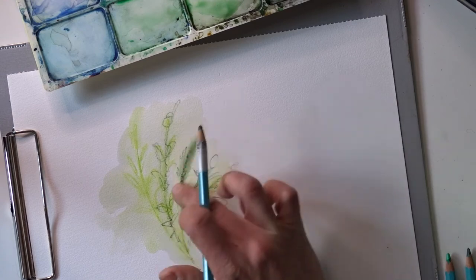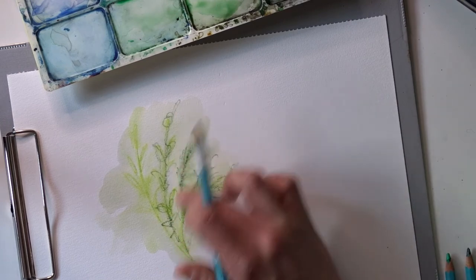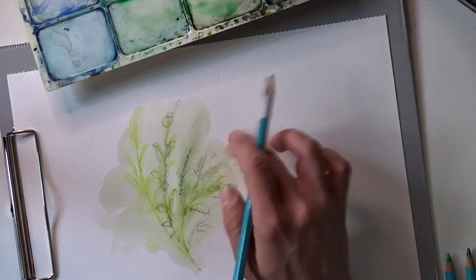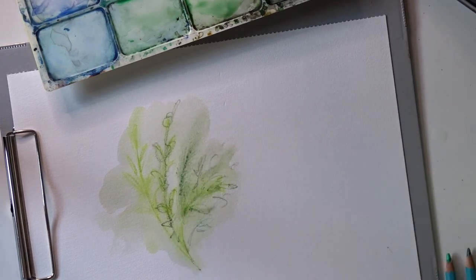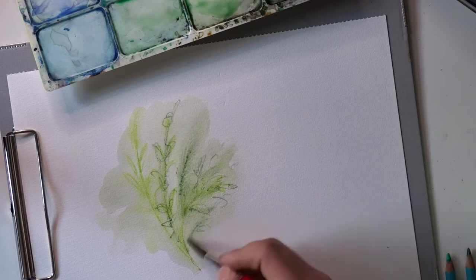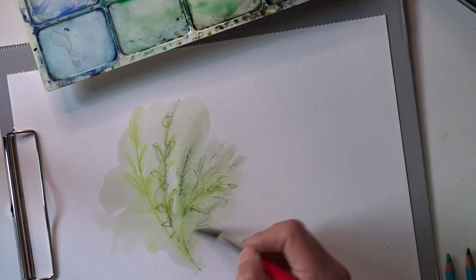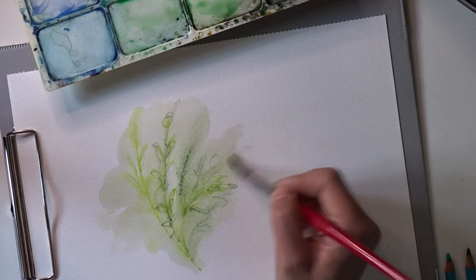You can use your finger as well. Look at this blending. So there's so much to explore when it comes to painting with watercolors. That's why I think it's an incredibly difficult technique to master. I hope one day I will.